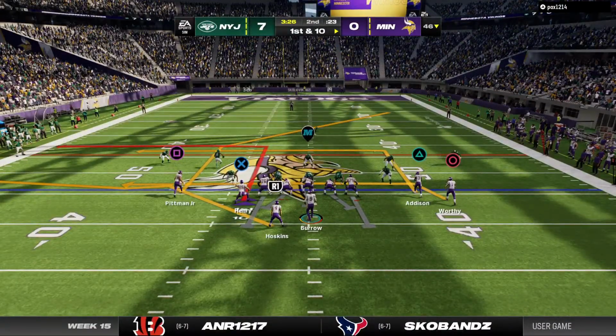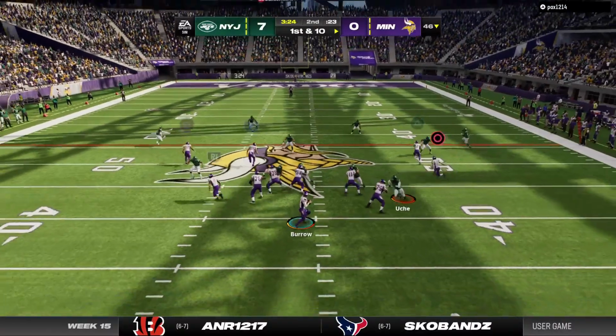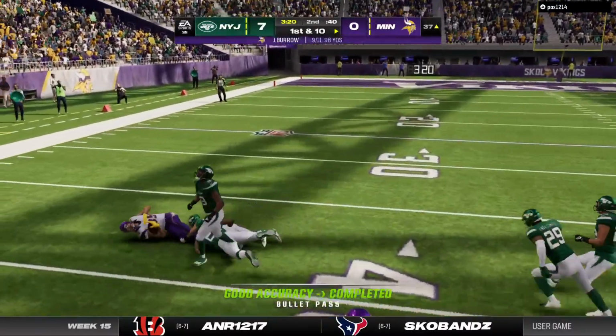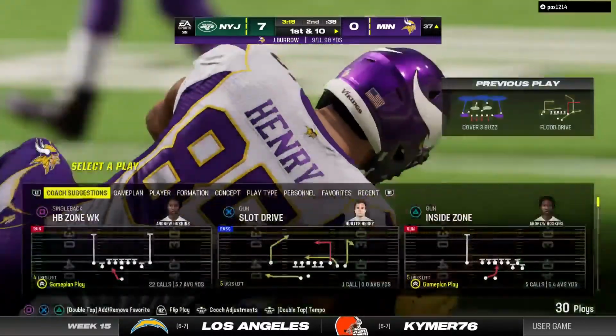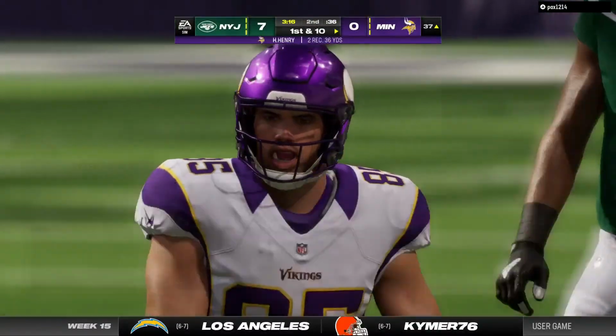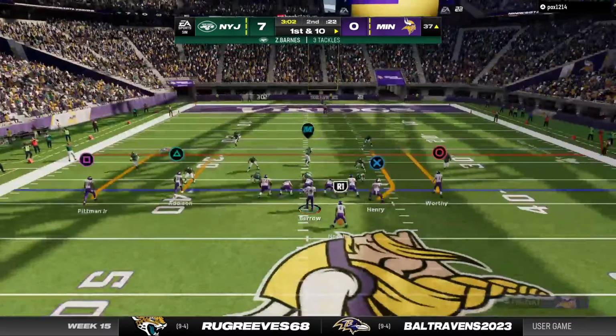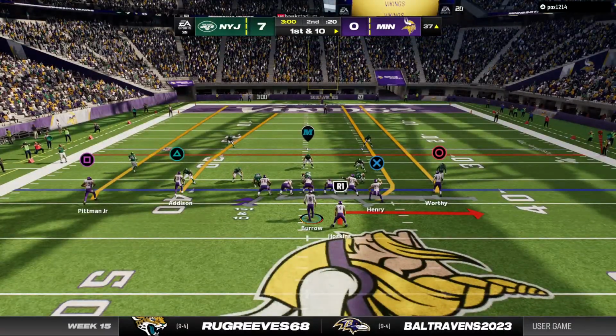Here's 1st and 10 up at the 46. Burrow will throw. Open man here, the tight end Henry. And he is tackled inside the 40, not quite to the 35. Another good completion on the drive as the Vikings have a first down.